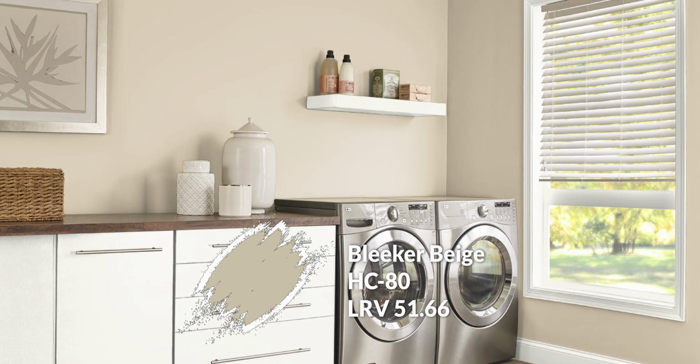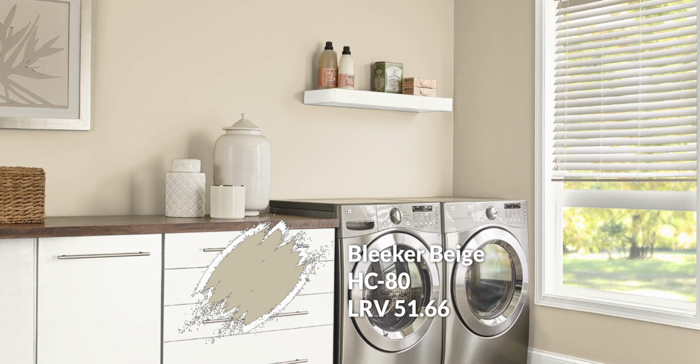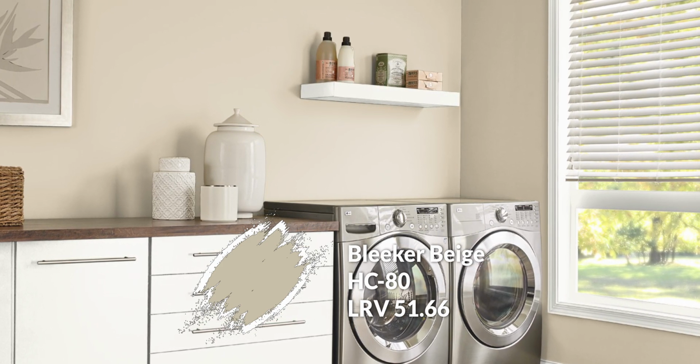Not so much where I would call it a grayish. It's still definitely in the beige category to me, but it just feels a little more, let's say, contemporary, mellowed out, but still brings that beige richness that I think is important.